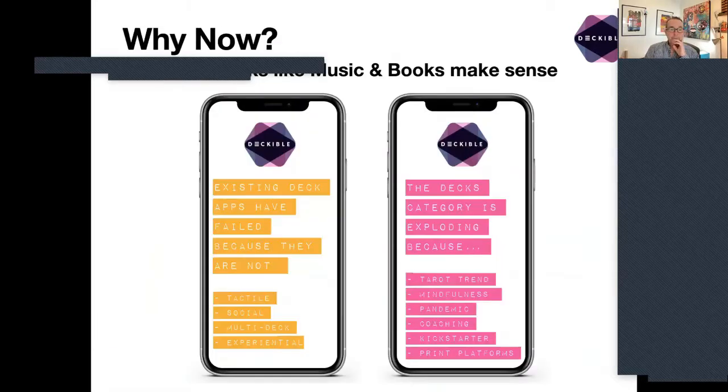So why now? Well, it seems obvious to me that music has been digitized and is now Spotify, iTunes, whatever. Books have been digitized as Kindle and as Audible. Why have decks not been done?